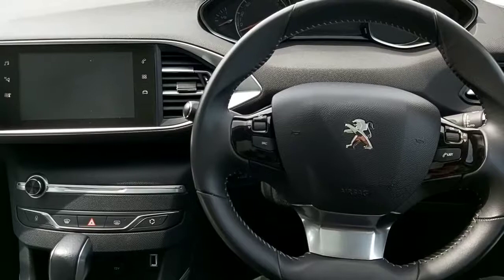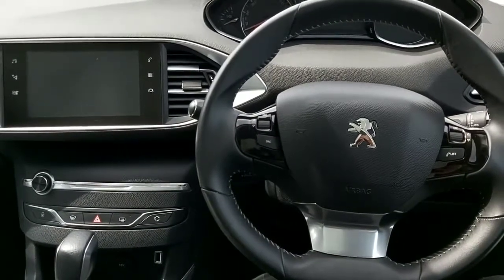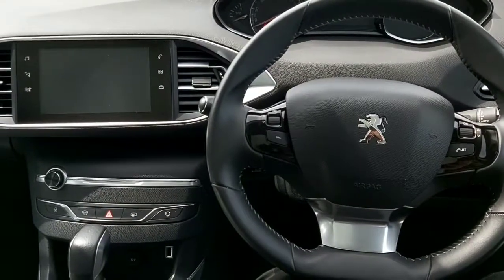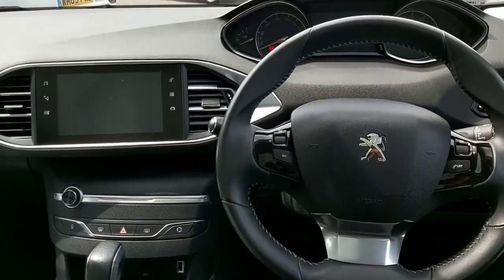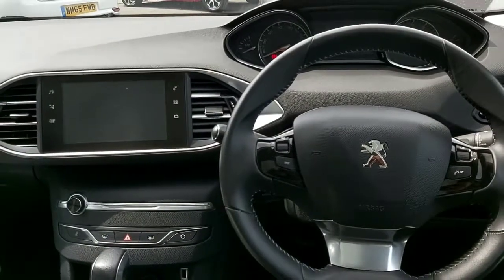I'm here today to show you our Peugeot 308 1.2 PureTech Allure. It's petrol and it's automatic. Its mileage is 20,266 and it has one registered owner. It comes in Cumulus Grey metallic pink. It has an alarm. It also has ABS and emergency braking system.